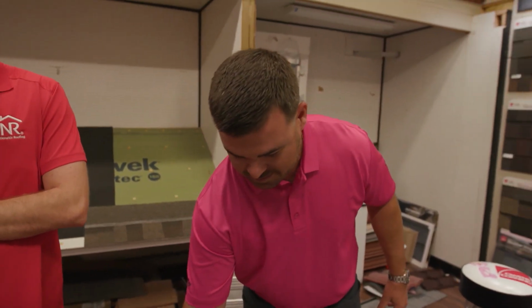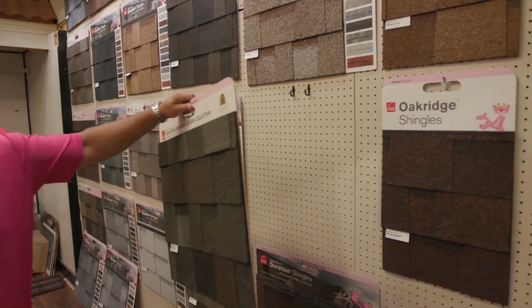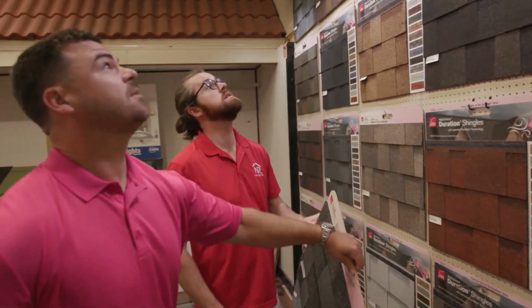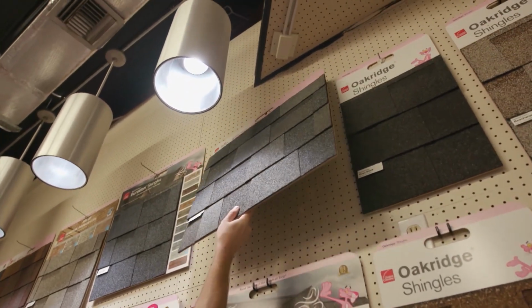Then we have our Duration, which is actually our patented shingle. So we're the only one in the industry that can offer this style and design of shingle. If you can dream it, we pretty much have it. And then, it doesn't just stop there with the profile. You can also choose various colors, and there are blends, there are solid colors. There's so much variety in asphalt that you can choose from.